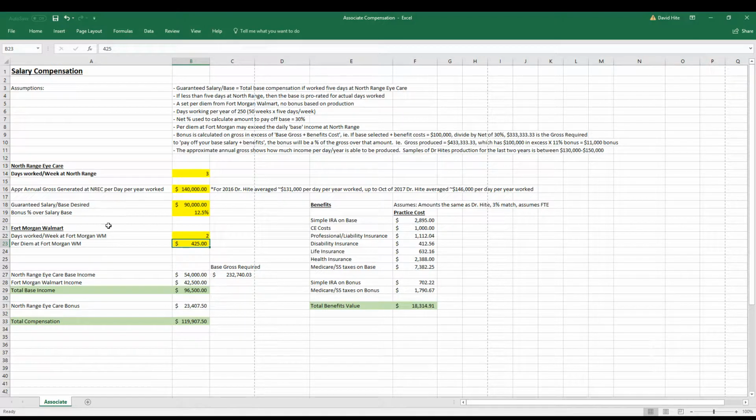Now, looking at putting those values in, which is what I offered as the base, North Range's base income would be $54,000, and Fort Morgan's would be $42,500, leaving a grand total of your base guaranteed income at $96,500, which is whether you see 1 patient a day or 10. No matter what happens, that's how much you'll take home minimum.